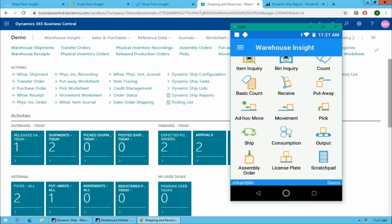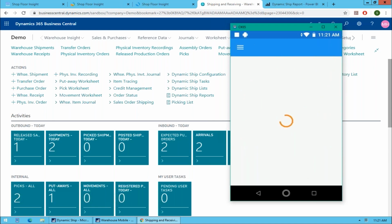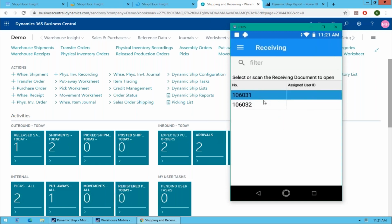All right, so that's the basic applications. Let's jump in and show you what some of them look like. So I'm going to start with receiving, right? So we go on to receiving here, and what it'll do is load up all the documents that I have available to receive. So these are all the purchase orders in the system that I have access to and who they're assigned to.